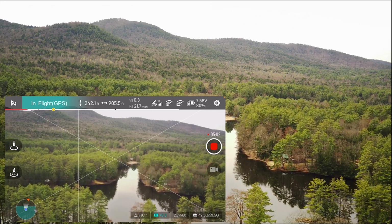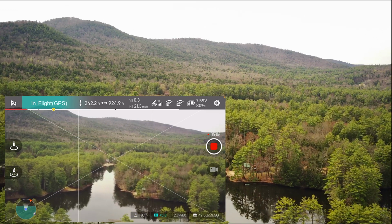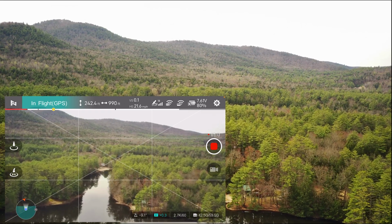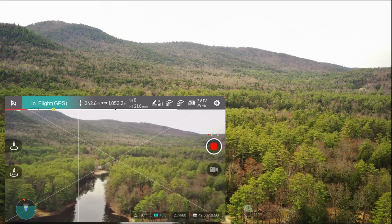We're at 5 minutes now. We're at 80% battery. So in theory that should give us 20 minutes, the actual flight time. Way off the 30-minute mark, I would say, but aren't they always way off?